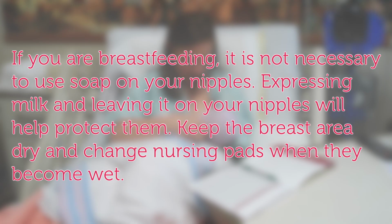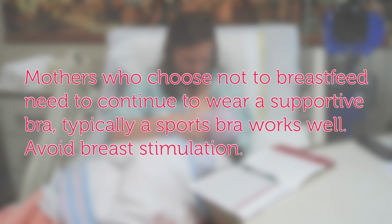If you are breastfeeding, it is not necessary to use soap on your nipples. Expressing milk and leaving it on your nipples will help protect them. Keep the breast area dry and change nursing pads when they become wet. Mothers who choose not to breastfeed need to continue to wear a supportive bra. Typically, a sports bra works well.